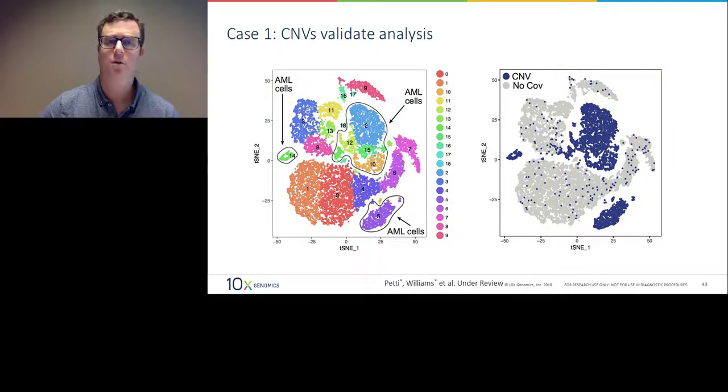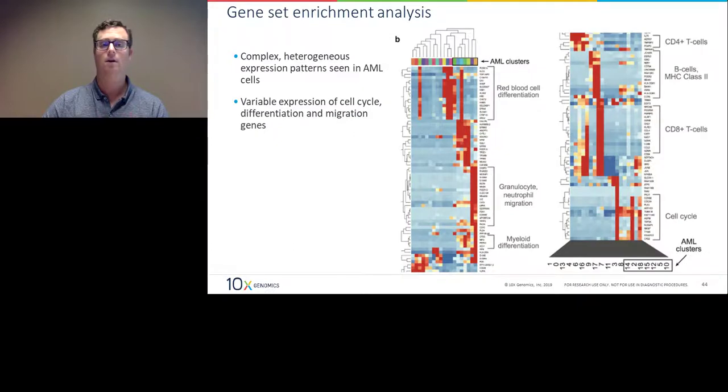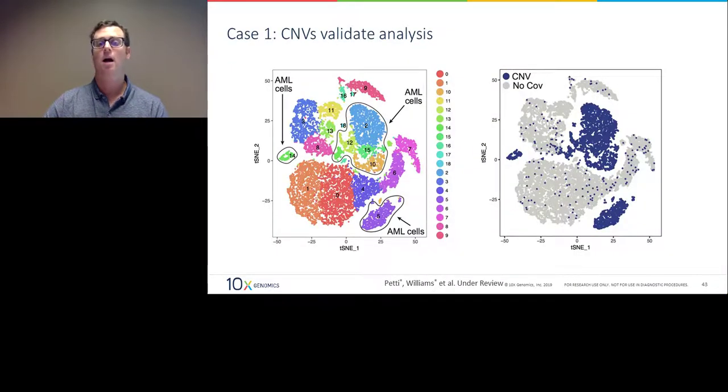In this individual, which was surprising, we actually identified a copy number variation, which you can read about in our bioRxiv publication. But the CNV analysis pairs extremely well with what we identified as AML cells through mutational analysis.